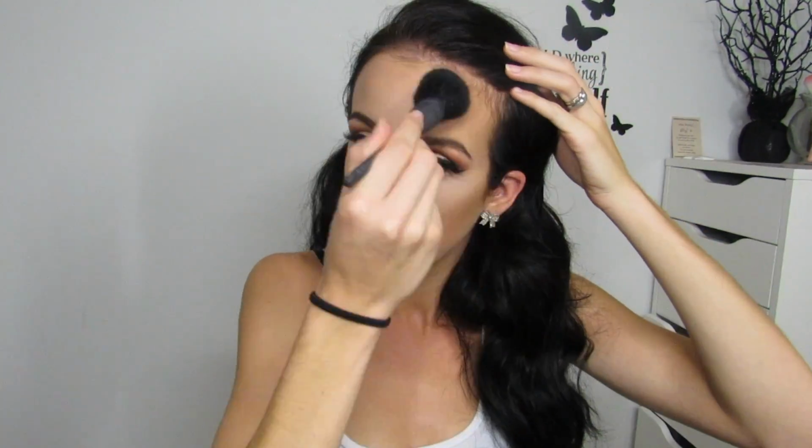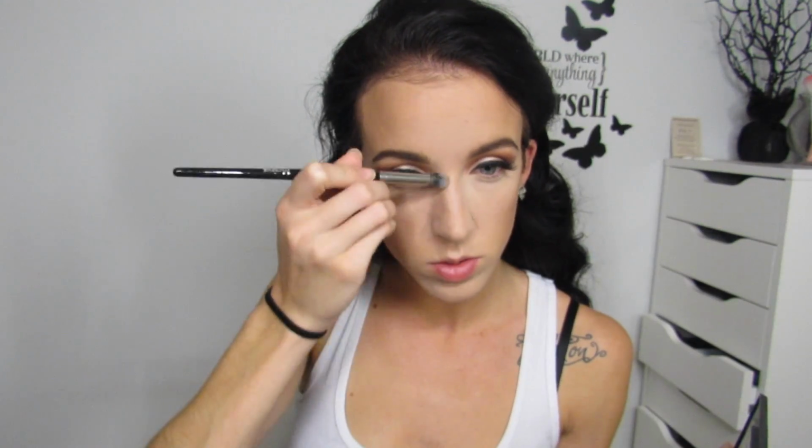And then I'm going to be taking my bronzer brush here in the shade Shadow Play, and I'm going to be bronzing up my face. And now I'm just going to take this little blending brush here and dip into the shade Subconscious and set that nose contour.